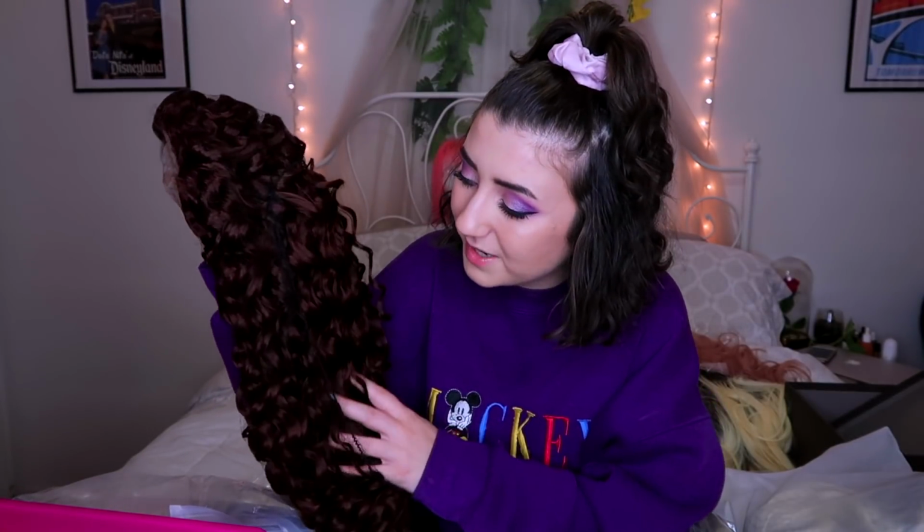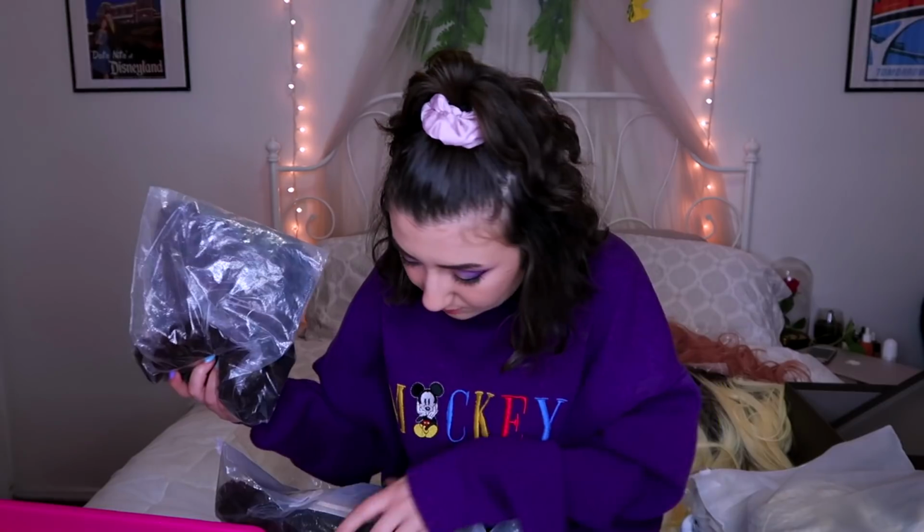Wow. Oh, you guys, we got a good giveaway wig. Wait, Logan, come feel this wig. Isn't that nice? Like, don't you just want to pet it all day? These wigs take up so much space. I don't know what to do with them.